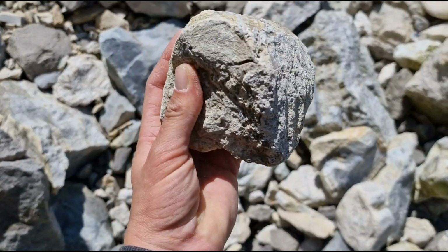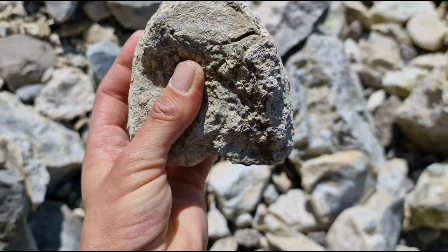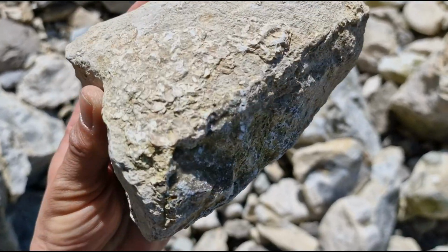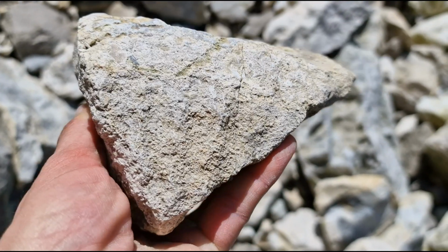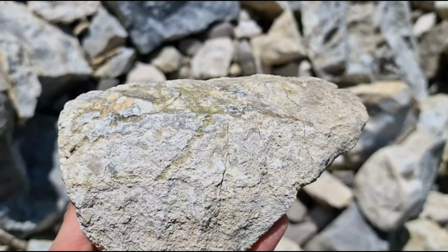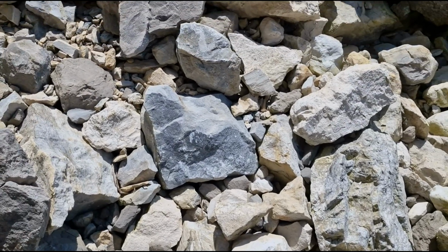To show you the sizes, that's a partial of an ammonite. You can see how big that was at one point. Very, very worn, but you can see the lines from it. Unfortunately, not worth keeping that, but a lot of stuff here.